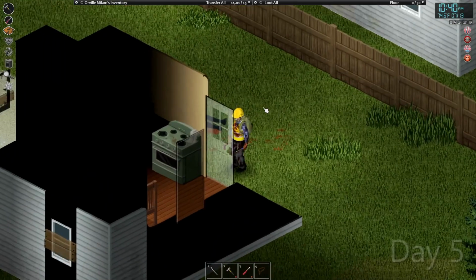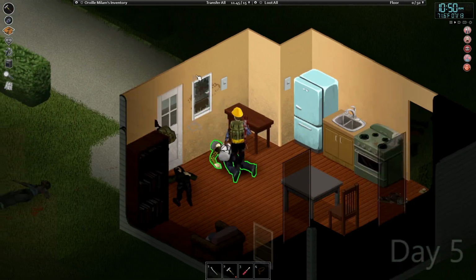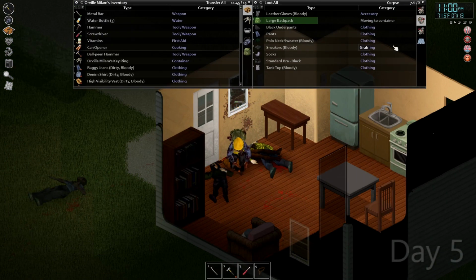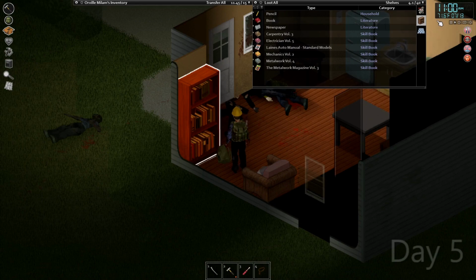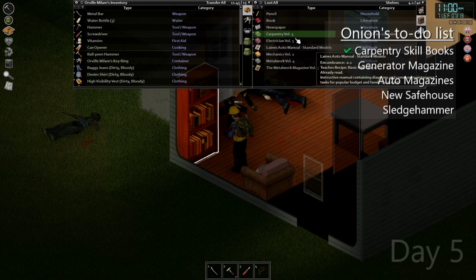Afterwards, I return to the southern survivor house that I was clearing out and score another large backpack from a survivor zombie inside. This place also had Carpentry Volume 3 and some melee weapons in pristine condition.